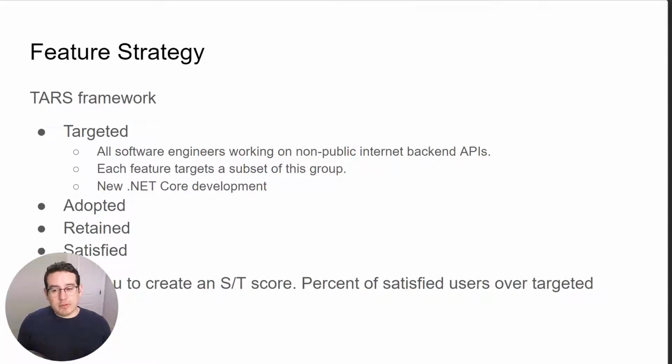Another tool they give us is called the TARS framework: targeted, adopted, retained, and satisfied. And the point of it is that you can use this to define a satisfaction over targeted score. So the idea is when you have a feature, you are looking at all your potential users and you're thinking, who is going to use this? Who's most likely to use this?